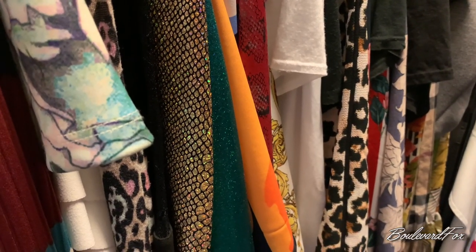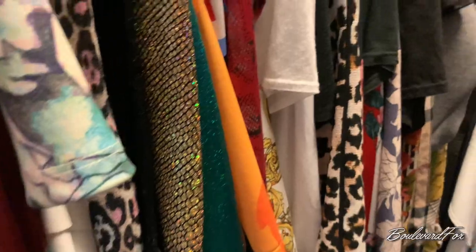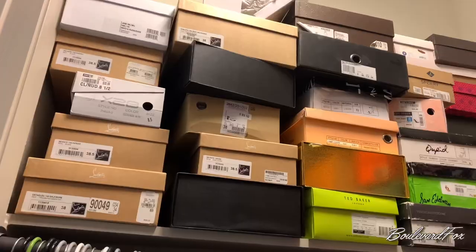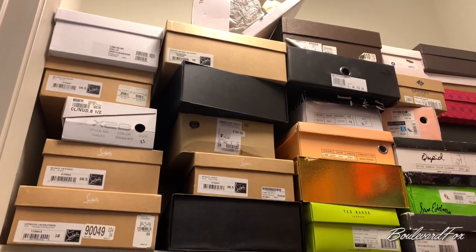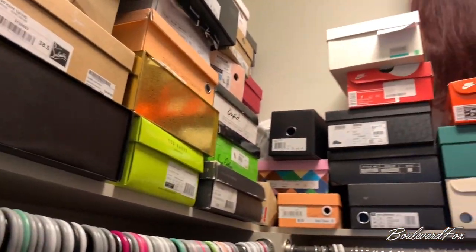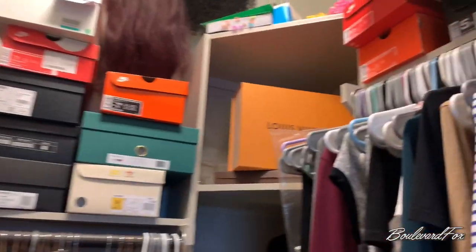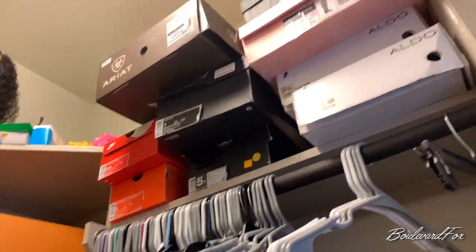Yeah, I think that's where all my clothes are at. But there's a good amount that's still back home. This is my closet. Like I said, shoes. This is probably 50% of my shoes. The other 50% is back home, because I couldn't bring everything. Obviously everything can't fit in my apartment.